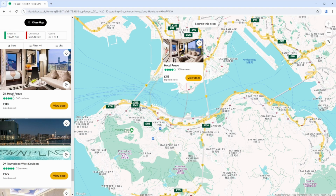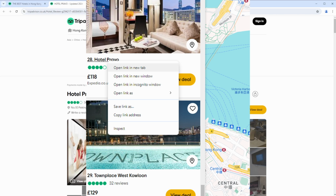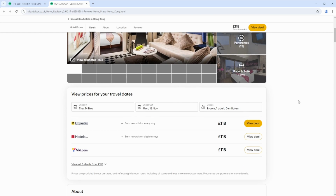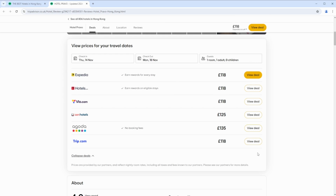Then I'm right clicking and selecting open in a new tab. Now, this didn't show up on the screen recorder for some reason. So now I've got it open in a new tab. I can take a look at the hotel and the pictures. I can read the reviews, and I can also see all the deals that TripAdvisor has for this hotel for my dates.